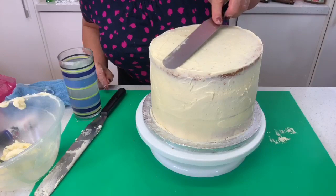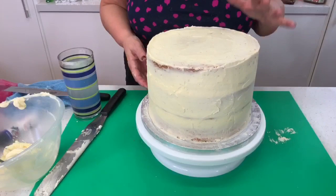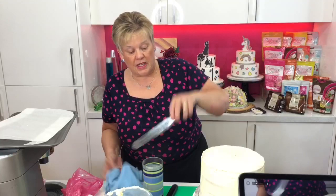Right, so it's not sharp edges. Try and do it a little bit like that. So we've not got sharp edges, but we've got the cake. It is a semi-naked cake because you can see some of the sponge through it, but that's the idea. If you wanted to, you could chill this one and then do another coat so you've got your sponge completely covered. But I'm going to put that much decoration on it that I don't need to. I'm just going to straighten that bit up there.